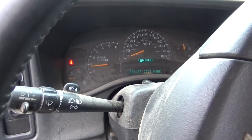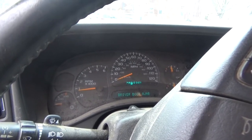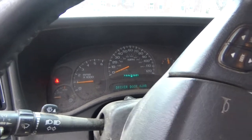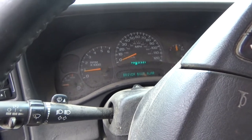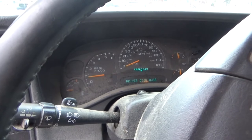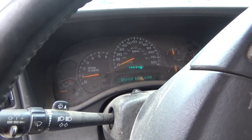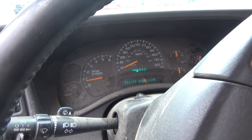Door ajar. Reverse. Neutral. Drive. Back brakes sound horrible. Playing the drive shaft. Okay, nothing unusual going through the gears.